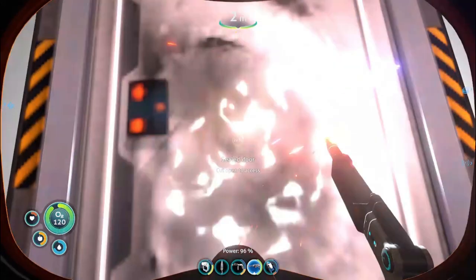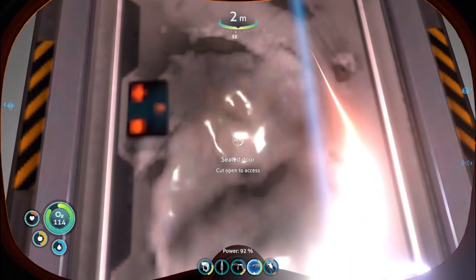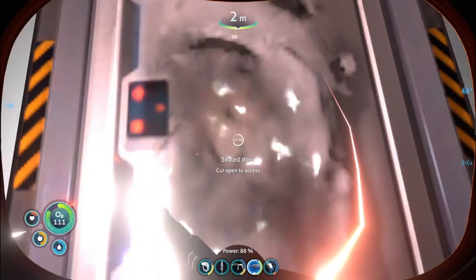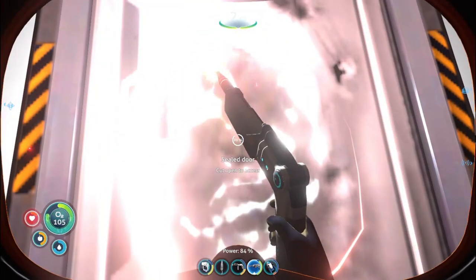Alright, let's cut a hole open. Jesus Christ, this thing is bright as all hell. My god. Why does this thing have to be so fucking bright? Ooh.